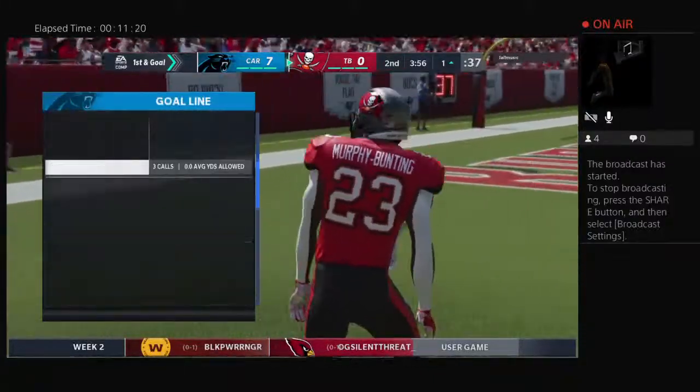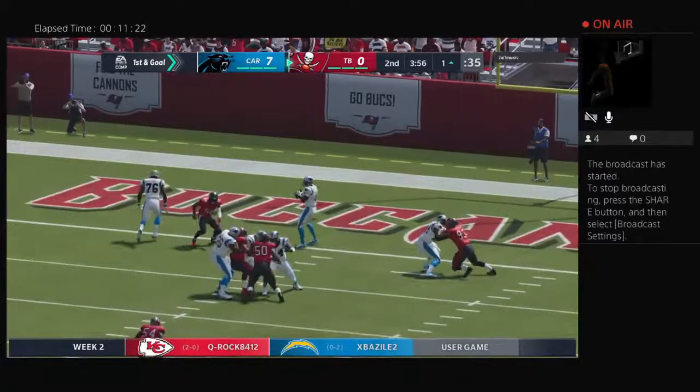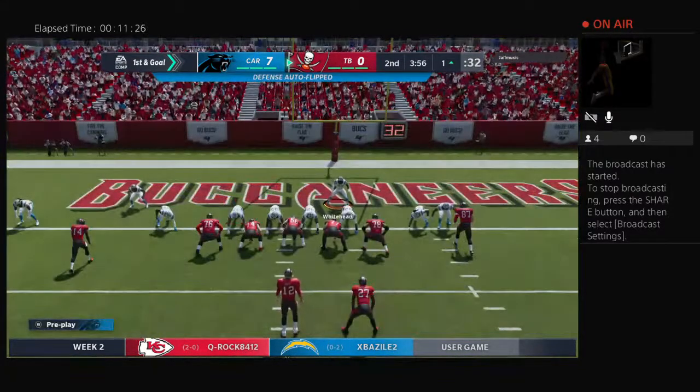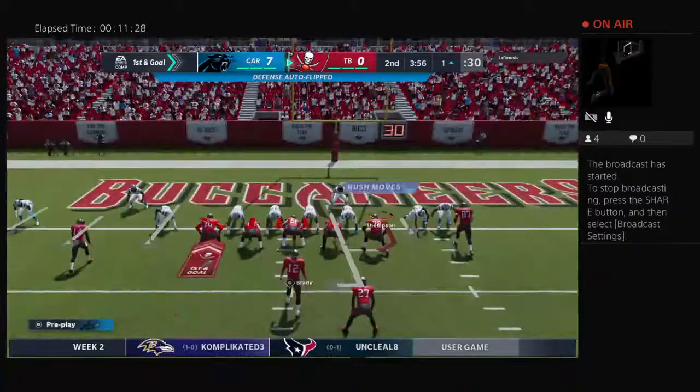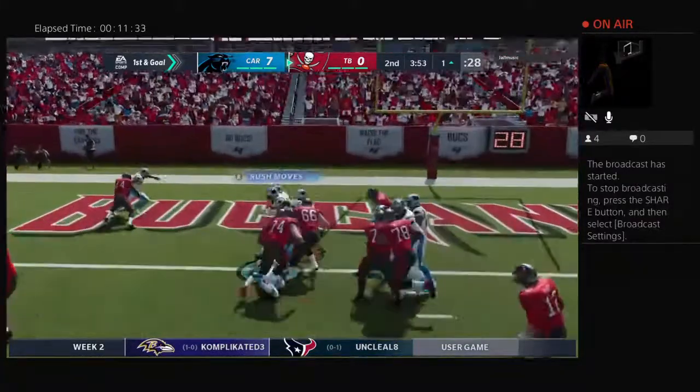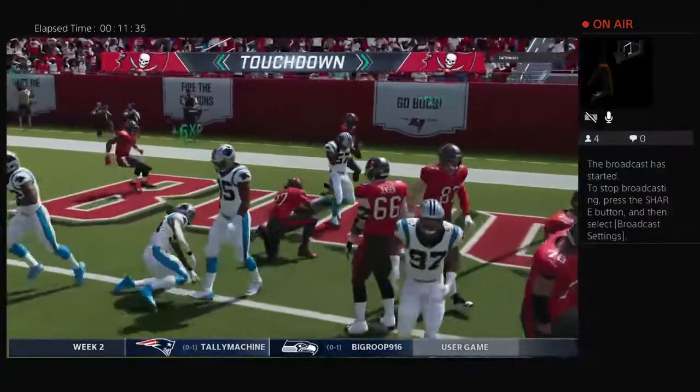Unfortunately for him, if last week was any indication, we knew a pick was coming at some point. Last week it was interception after interception, and here we go again. We actually quit counting last week at a certain point because I thought I was going to run out of fingers. Right?